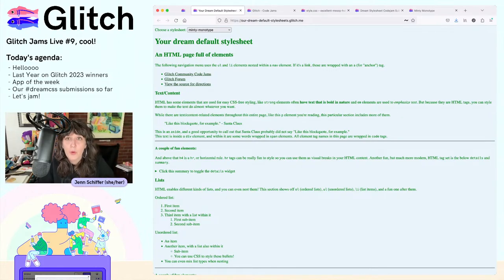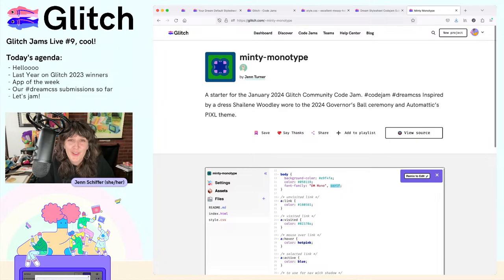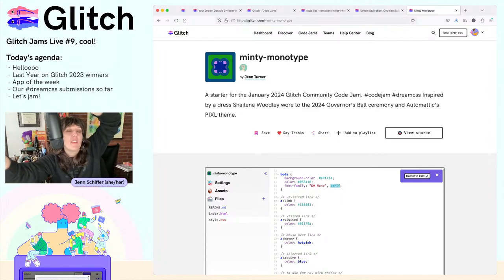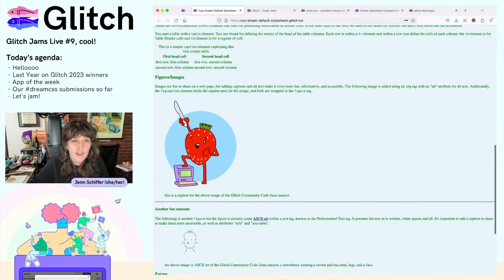Anyway, this is very cool. Jen says that this is inspired by a dress Shailene Woodley wore to the 2024 Governors Ball ceremony, an Automatic's pixel theme. Do you think that her dress was inspired by Automatic's pixel theme? I'll have to check that out. I'm actually not even sure what the pixel theme is. I'll have to look into that, but still, I really love this color scheme.